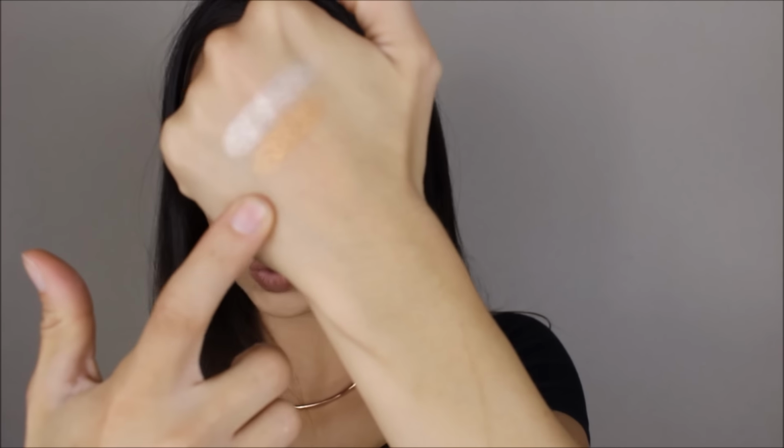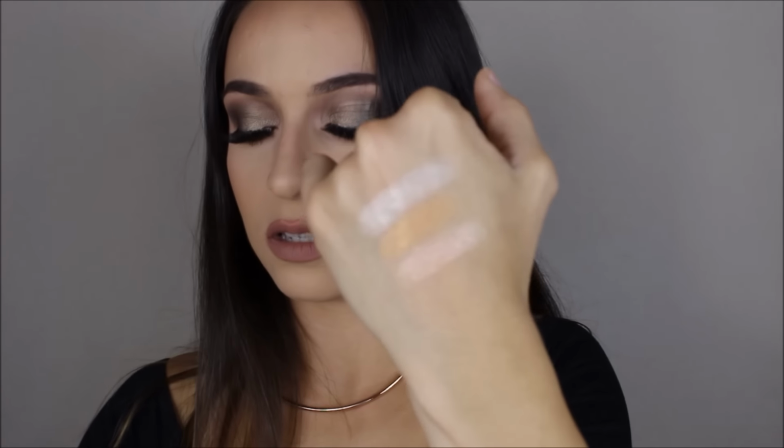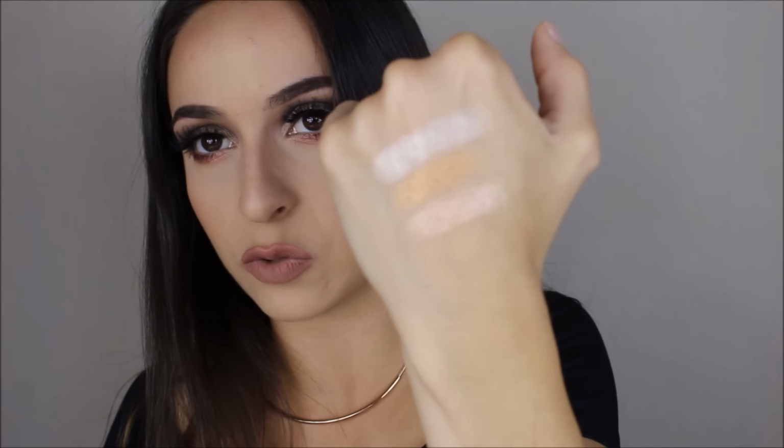So that's Golden Bronze. Now I'm going to go in with Bubbly, which seems to be the color that I would probably gravitate to the most. Dripping in Gold and Bubbly look quite similar, but we'll see once I swatch them. Yeah, so this one's like a champagne light color, which is the color I tend to gravitate towards most when I'm using a highlighter. It actually looks kind of pinky next to the Golden Bronze one.